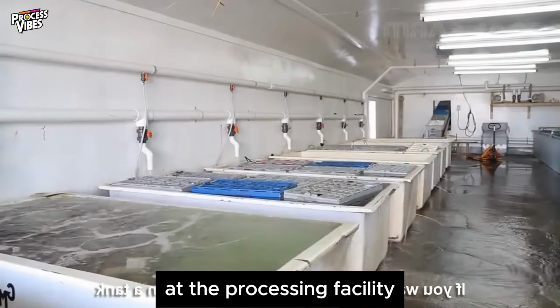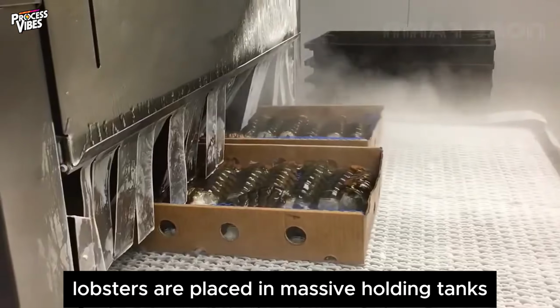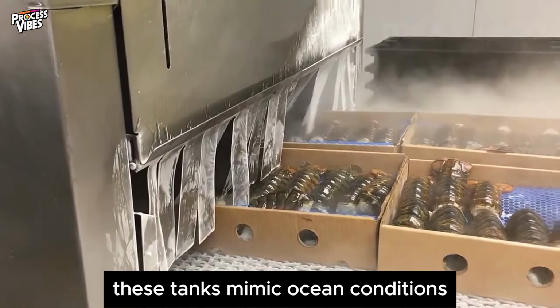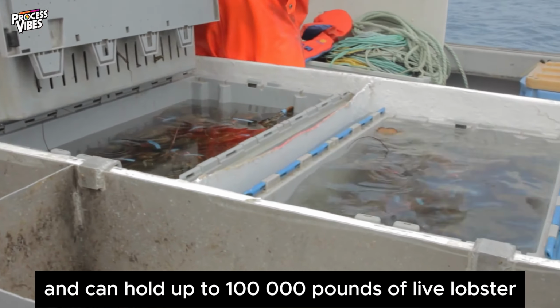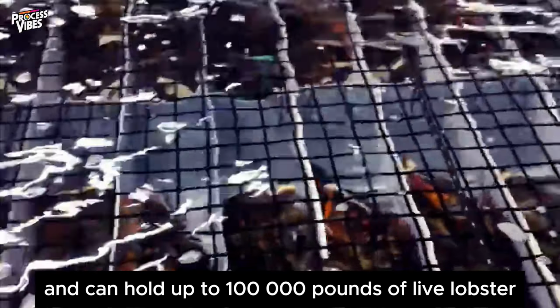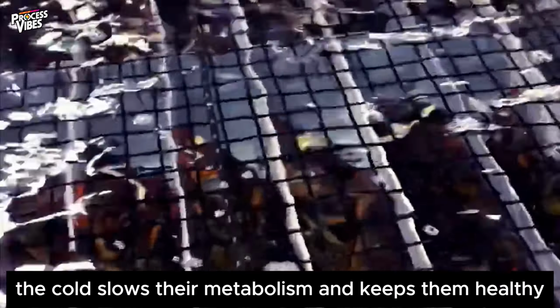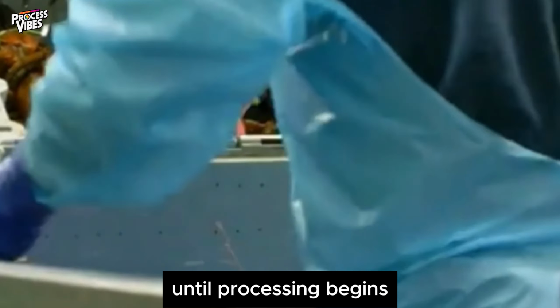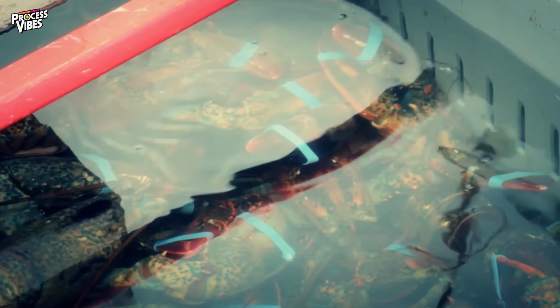At the processing facility, lobsters are placed in massive holding tanks chilled to 40 degrees Fahrenheit. These tanks mimic ocean conditions and can hold up to 100,000 pounds of live lobster. The cold slows their metabolism and keeps them healthy until processing begins.